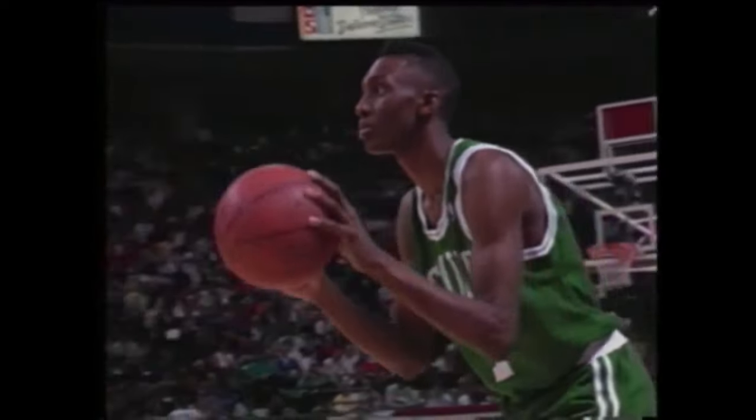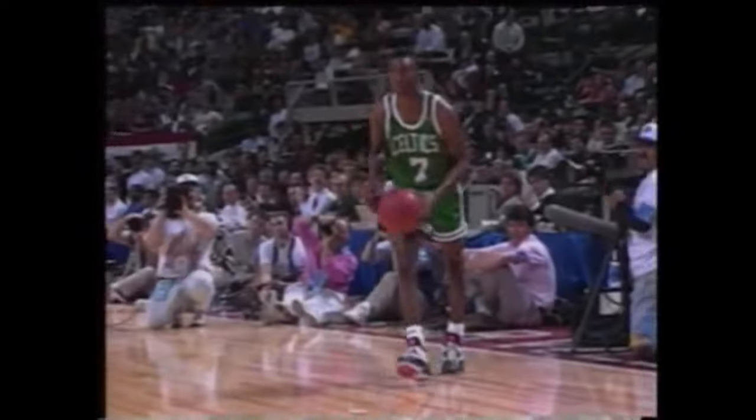Here he goes. Pump it up again. What if he's got his catapult shoes on here? A two-handed windmill reverse jam. Brown, that's strong. A power dunk from a guard. You have to appreciate that move for his size. He's the same height as Bob Neal. Can you imagine Bob Neal doing that?